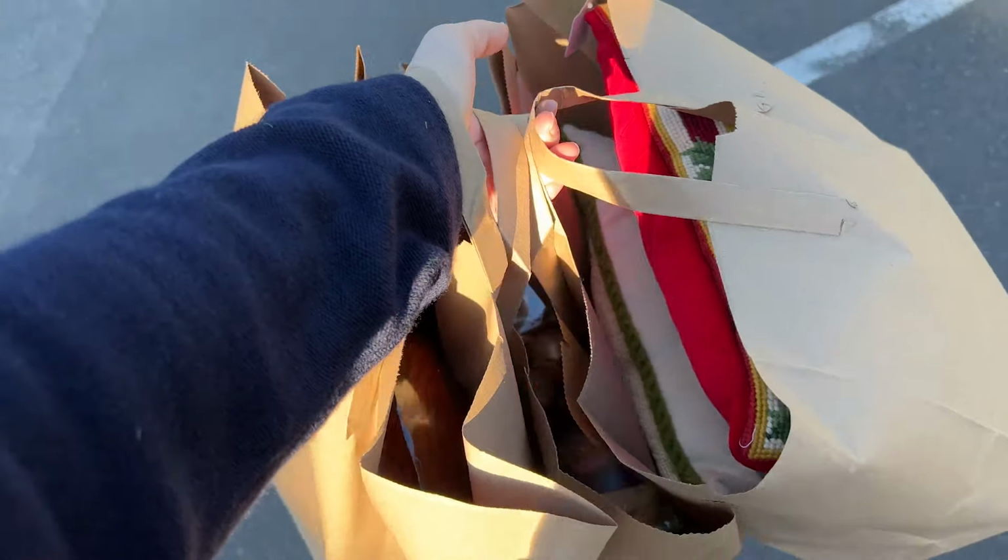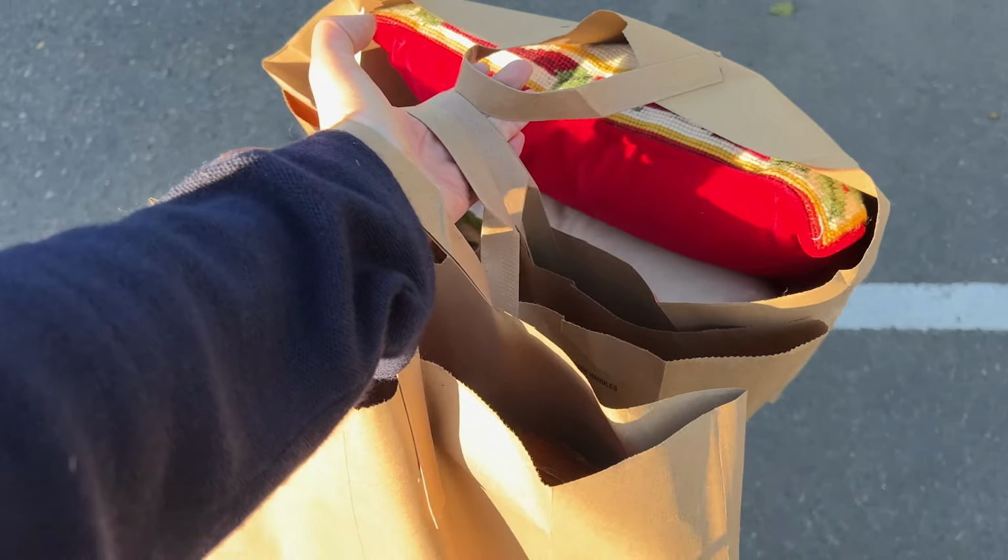Well, you guys, I got 3 big bags of stuff, way more than I thought I would get today, so I'm super excited. I got Christmas stuff, needlepoint, very cool carved wood things. I just got a lot of unique stuff, even a little piece of art. So I'm very excited to show you the haul, which is coming up next.